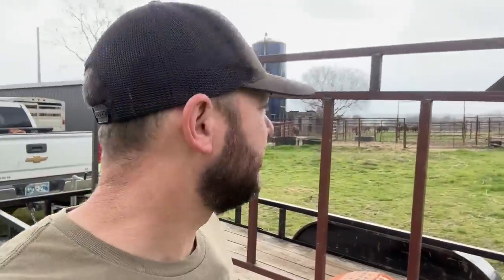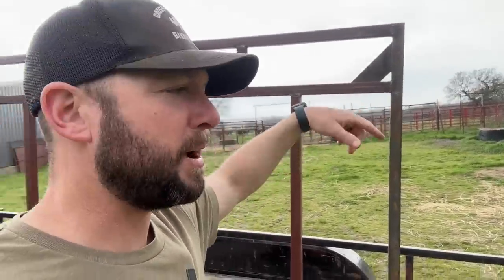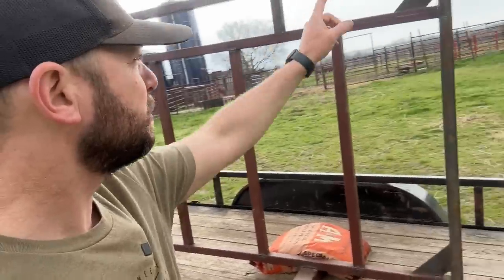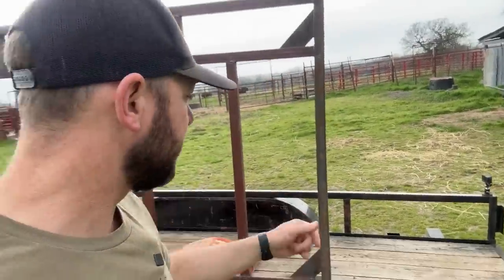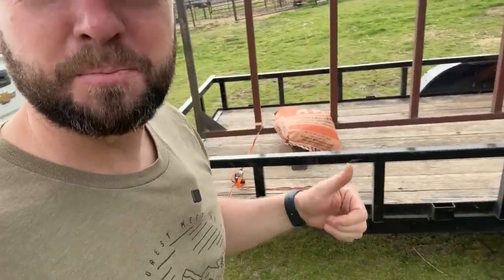Anyways, we've got a little spot right here for a chain to wrap around. I don't know if I have any chain. But the idea is to wrap chain around it right here and here, basically replacing a gate. This is a 12-foot panel, our 12-foot gate section, and we just put them on.